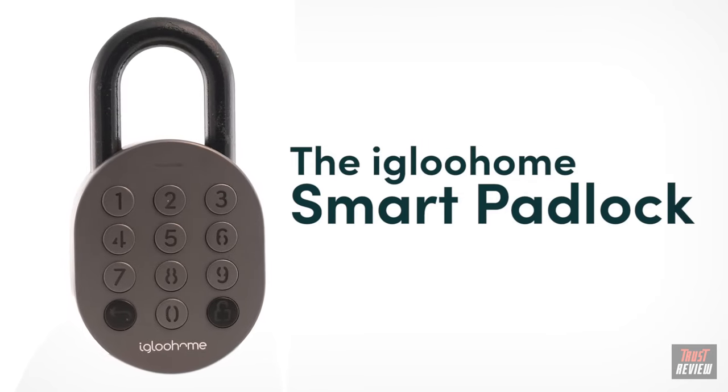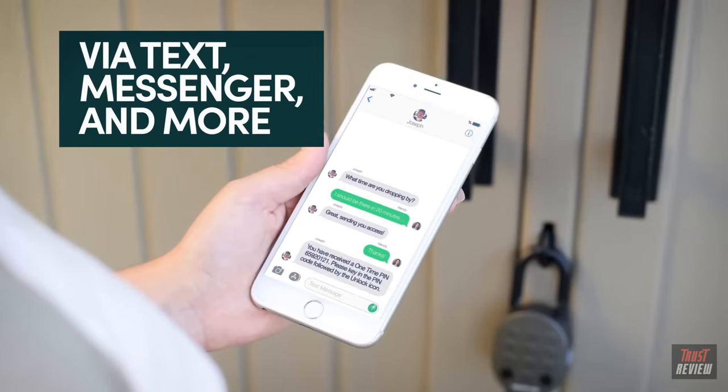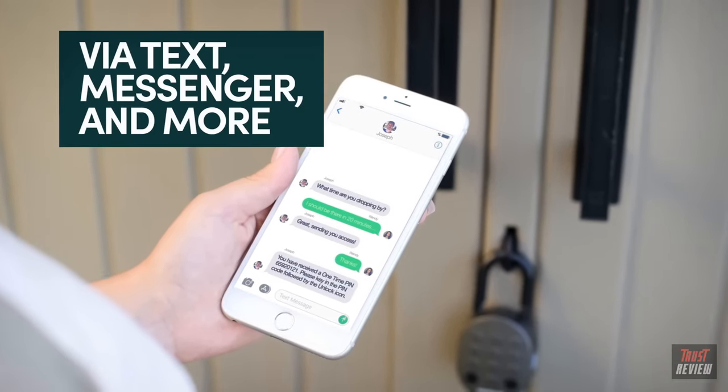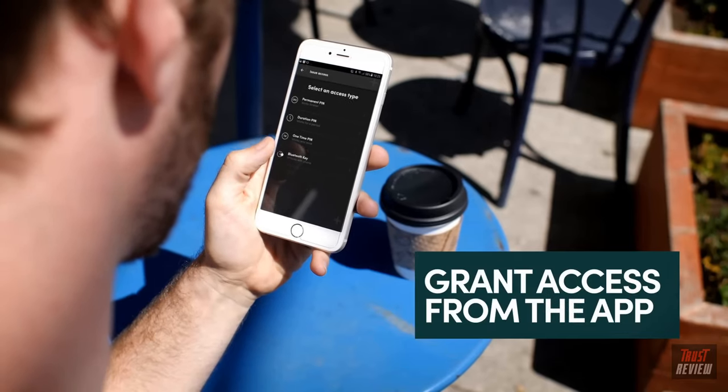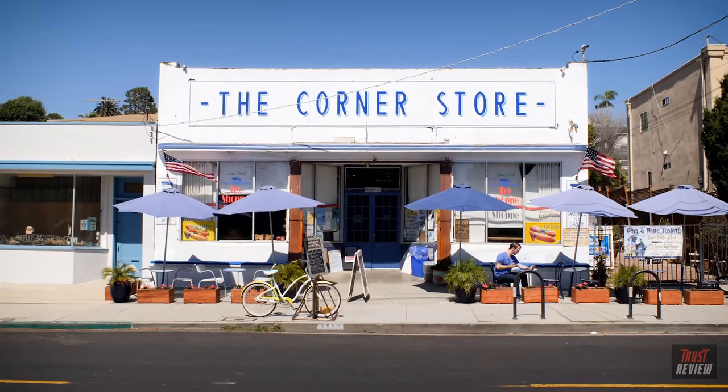It's versatile and user-friendly. And there's no need to download an app to receive access. You can securely receive a code via text or messenger. As an owner, you can easily grant time-sensitive access directly from the Igloohome app. And you can do this wherever you are.